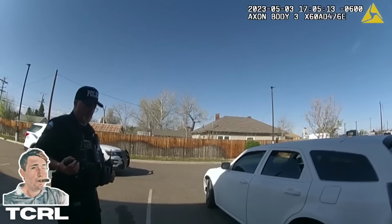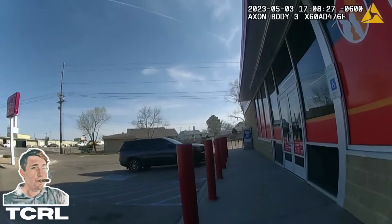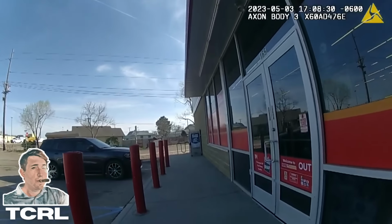A LaSalle, Colorado police officer has been charged with second-degree murder after he shot a man in a dollar store parking lot during an investigation about a car's suspicious paint job. It was the officer's third day of training with that police department. Can a police officer shoot a man attempting to flee a suspicious paint job investigation? Let's take a look at the footage so that we understand the facts. That will give us the answer.